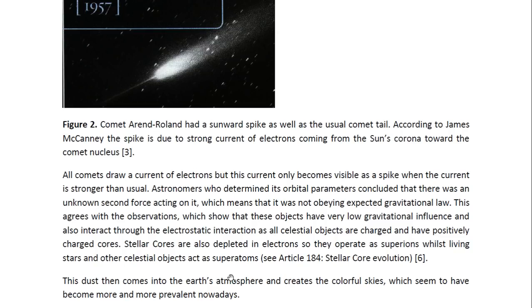All comets draw a current of electrons, but this current only becomes visible as a spike when the current is stronger than usual. Astronomers who determined its orbital parameters concluded that there was an unknown second force acting on it, which means that it was not obeying expected gravitational law. This agrees with the observations which show that these objects have very low gravitational influence and also interact through the electrostatic interaction as all celestial objects are charged and have positively charged cores.